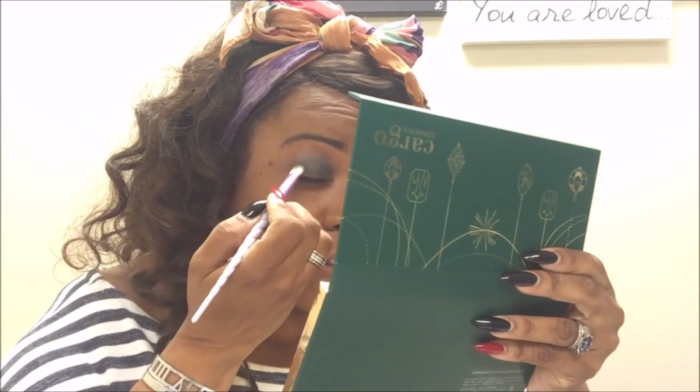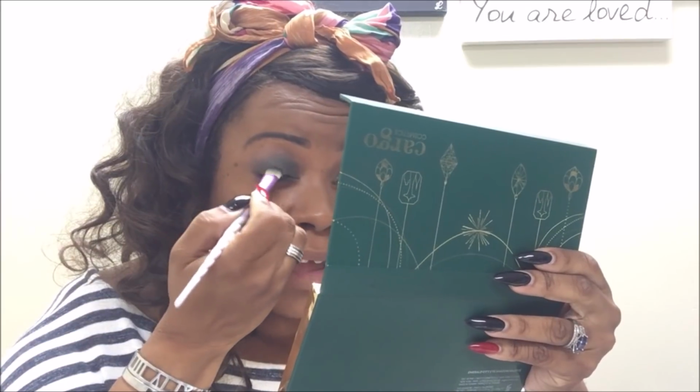Okay. So another thing that I want you to be mindful of, if you're someone that's looking to go into reselling, is that it can be a bit expensive.